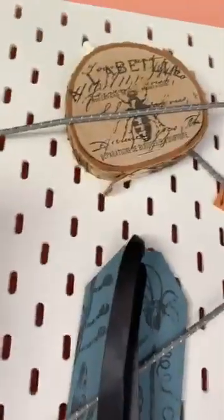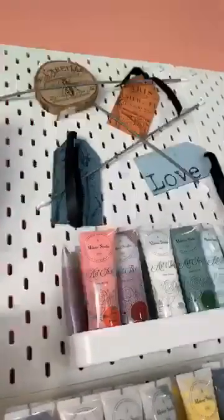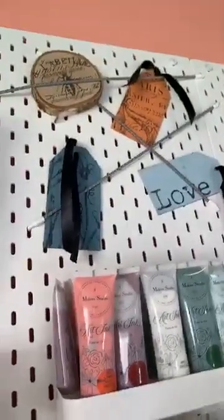So these just clip into your pegs like this, and they're really taut. So look how I can even put in a wood piece that I did, or these were some tags that we had done, and it will hold wood pieces too. Now, I wouldn't hold anything with too much weight, but as far as definitely paper items, smaller wood pieces like this, it's just great.